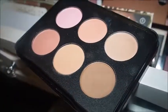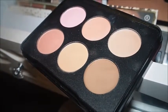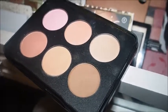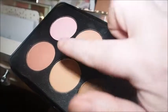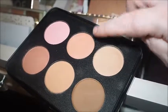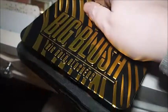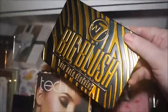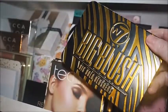And obviously face palettes, as you can see. So this is what it looks like. It is really pretty, and like I say, for someone who doesn't have a lot of blushes or bronzers and highlighters, it's perfect. It's the perfect starter kit, because you get the bronzer, the highlight and the 4 blushes. That blusher there is absolutely stunning. It's the type of blusher I would go for, and this one. But yeah, I don't need it in the collection, and I'm going to pass it on to someone who might appreciate it and give it more love. If not, then they can do whatever they want with it. They can give it to somebody that might like blushes.